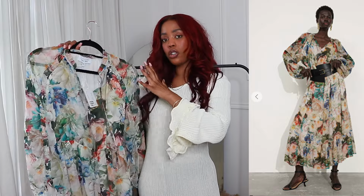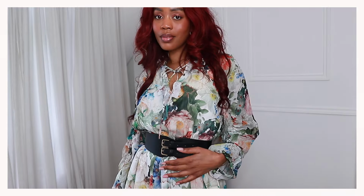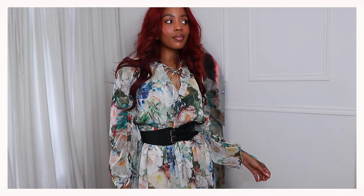They have it in two different kind of floral colors. This I think is the darker floral, because I have another one which is a different floral in a moment. This I picked up in a UK 8. Now this is £175. I'm going to keep it real with you. If you have the disposable income to spend on it, I think you'll be able to pull it out year in, year out. So you'll get your cost per wear. Material wise, it is only viscose though.